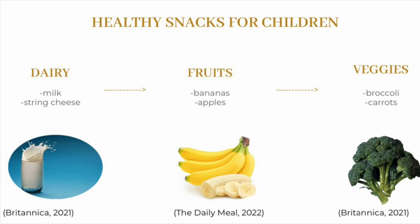Listed here on this slide are healthy snacks for your child. Dairy is a really good option as it has all of the nutrients that are essential for the development of the teeth, such as milk and string cheese. Fruits are also a very good option. Some examples are bananas, apples. Some fruits like lemons and oranges are very acidic, so it's important to rinse your child's mouth with water after they eat them. Veggies are also very good for essential development of the teeth. And some good options are broccoli, carrots, and there are many others that are not listed here.